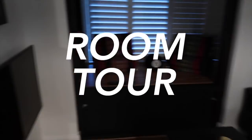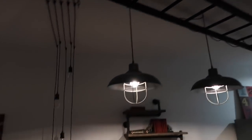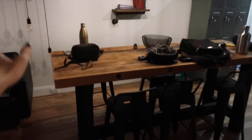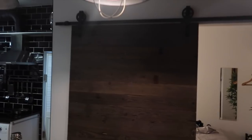So we have this little room over here. We have these cool lights and a ladder on the ceiling. The place that we're staying in is like a boutique hotel, so it's themed like industrial. We just got a lot of junk over here on the bench when we got in last night. Cool shelves, these cool lights. It's got this cool barn door. This is kind of inspiring.